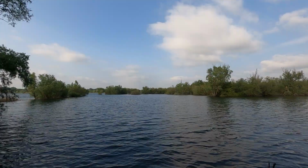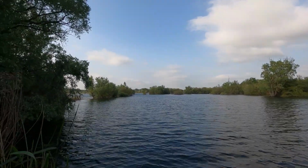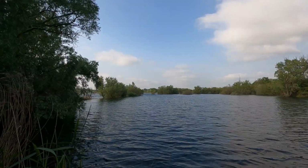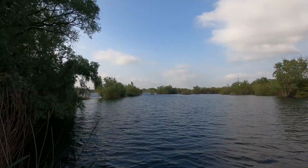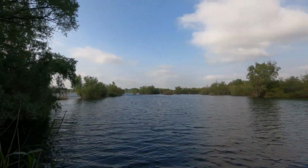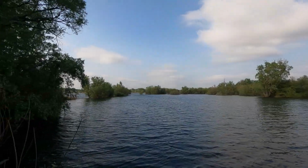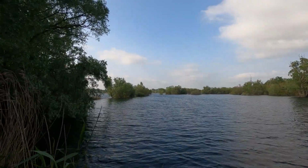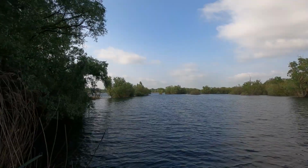Fish location. Fish are creatures of habit, and by looking at all the signs you can normally narrow it down. Gut feeling as well. I just feel they're here. I mean, the swims down there have been fished all weekend. This has been left alone. So I just feel they're here.